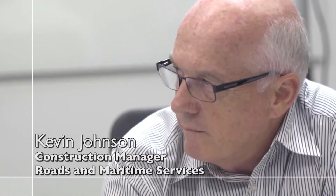So if that turns out to be a high probability, then we'll rejig our program to make sure we do the priority work first. At this stage, we're confident we can do the works as planned. There's quite a lot of float in the program, it would appear, for very good reason, because there are a lot of uncertainties. So it could end up being quite tight on the weekend, but the main thing is to get it open for Monday morning. The traffic implications, if we don't reopen on Monday, are obviously huge.